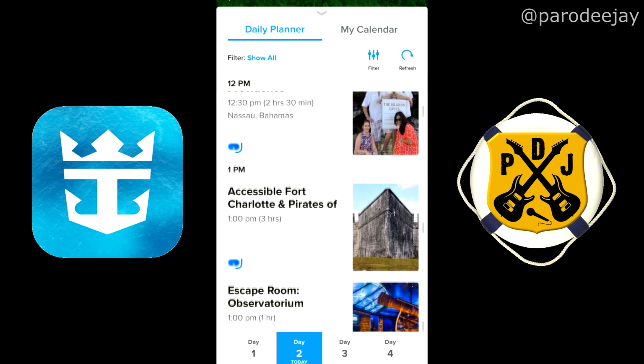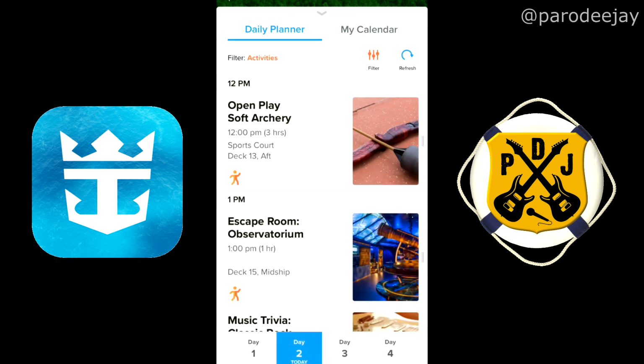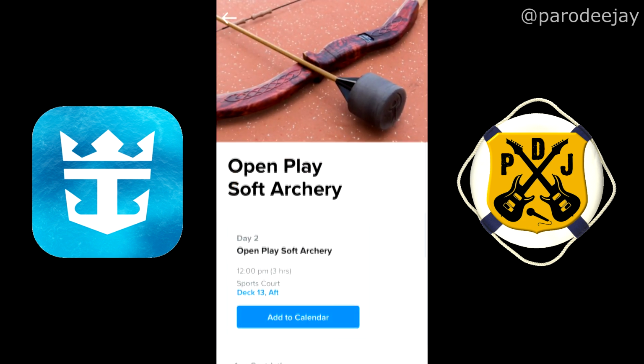If it's a little too much information for your brain to look at one time, you can actually click filter and sort by a certain type of thing. We'll just look at activities, which is showing us things happening on the ship. You can see archery, the escape room, trivia, and if you click on one, it will expand and give you a little more details on it.